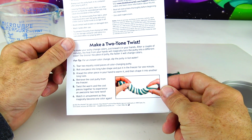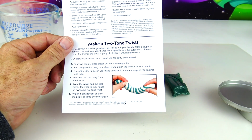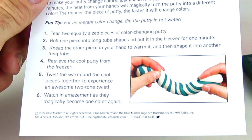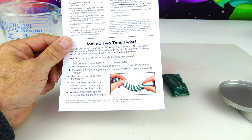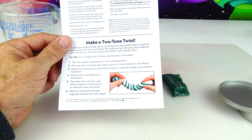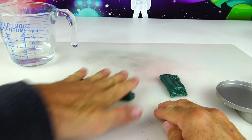Roll one piece into a long tube shape and put it in the freezer for 1 minute. Whoa, okay. And then it says knead the other piece in your hand to warm it up, and then shape it into another long tube. Retrieve one cool putty from the freezer, twist the warm and the cool pieces together to experience an awesome two-tone twist.